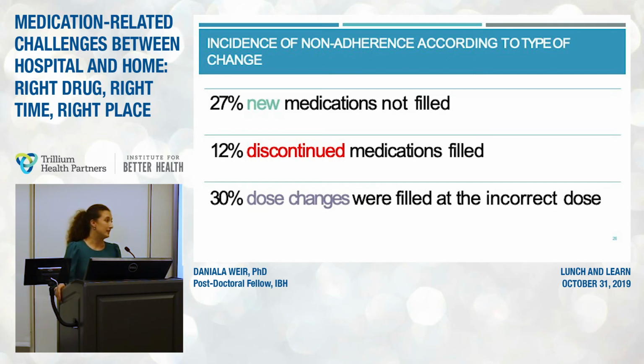Yeah. I was going to say, I think another non-adherence would be medications that were filled but not taken. I was wondering if you tapped into that in some of the follow-ups, telephone surveys. I'm sure everybody lies and says they took everything that was prescribed.